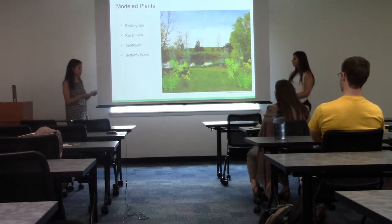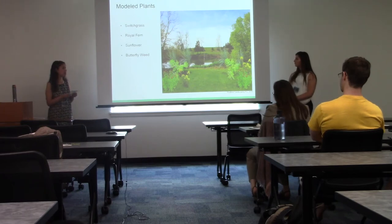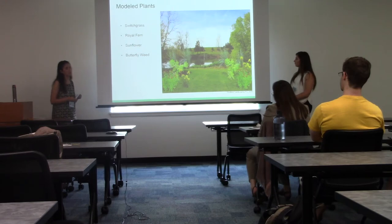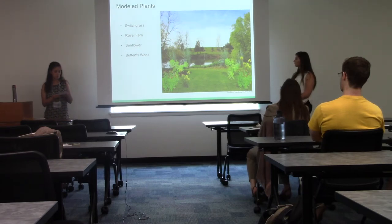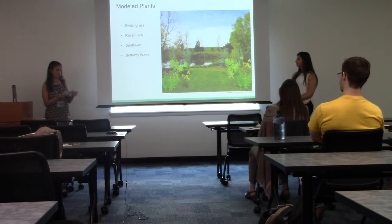And then we also decided to plant some ferns because overall they are a really good species for controlling erosion and stabilizing soils. And they have a very low mature height. I believe the royal fern has a mature height of about 3 feet. And we felt the royal fern was one of the stronger species of ferns that would survive the most in our environment.